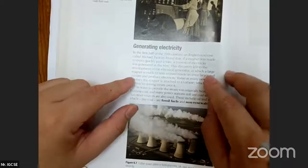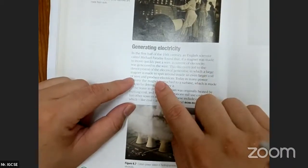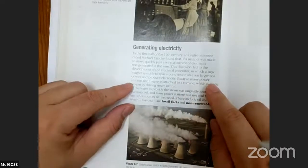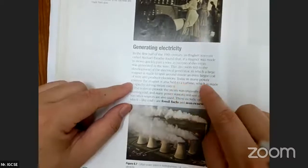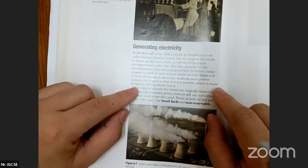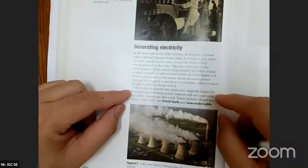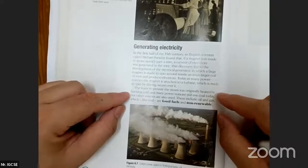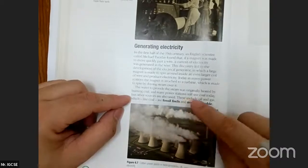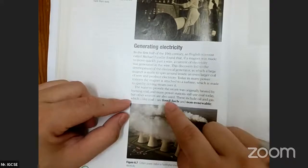In a generator, a large magnet is made to spin around inside an even larger coil of wire and produce electricity. Today, in many power stations, the magnet is attached to a turbine, which is made to spin by driving steam over it. The water to provide the steam was originally heated by burning coal, and many power stations still use coal today, but other sources are also used.